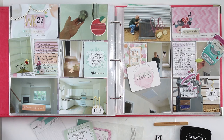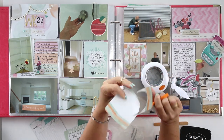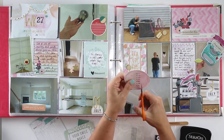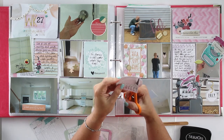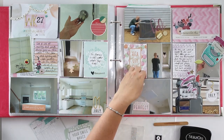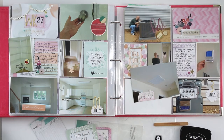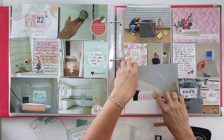It really makes me happy. So I'm going to cut out this one last sentiment from this card and embellish this photo and one more photo. So again, cutting out these filler cards, don't forget to use your core kits that way. It's a great way to use some of the duplicates and a great way to layer, and I just like doing that.